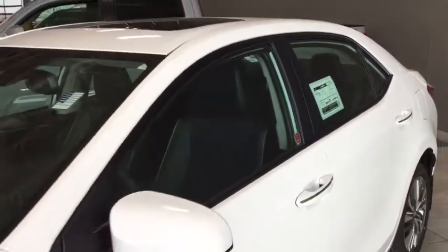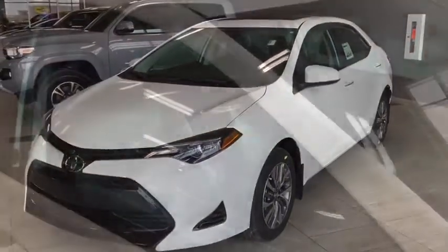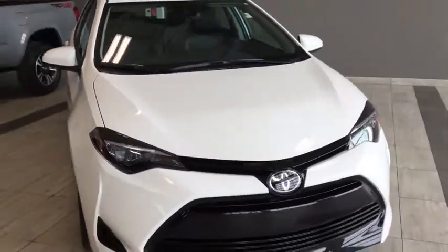Built into your Corolla is your Toyota Safety Sense features like your pre-collision system with pedestrian detection, as well as your lane departure alert to keep you riding nice and comfortably. But don't just take my word for it. Come on in, take it for a test drive.